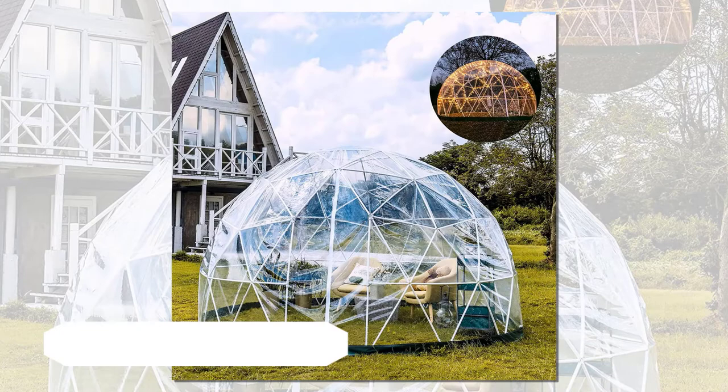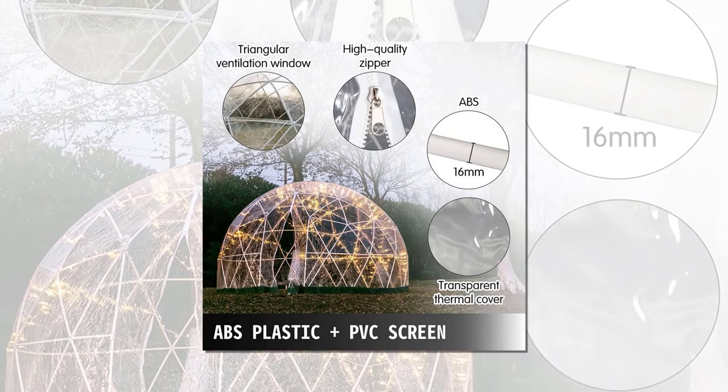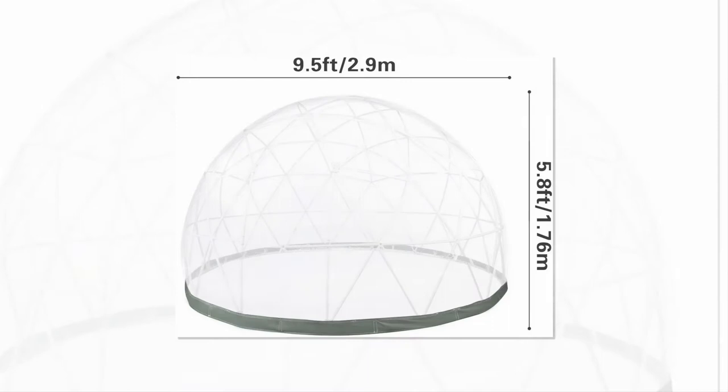This garden dome is made of a durable ABS plastic frame with thickened PVC screen. Garden dome has a diameter of 9.5 feet, max height is 6 feet, the base area is 97 ft squared. It can be used as greenhouse flower houses for plants, seeds, herbs, vegetables, or flowers, and also perfect for any indoor and outdoor event, taking your event from the ordinary to the outstanding.